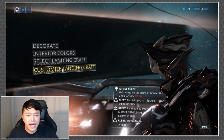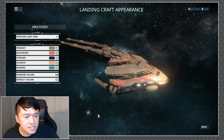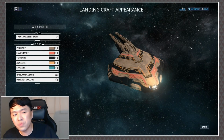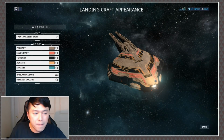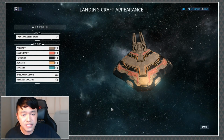But let's go ahead and customize that landing craft real fast. Now, as you can see, I'm not going to say that it's too crazy, but there is a nice little gradient that appears from the accent. It's weird because, again, it's that mix of like, oh, it's matte, but it's got metallics attached to it. Not my favorite, but I still think you can come up with some really cool looks.